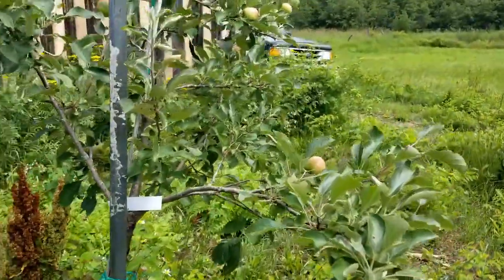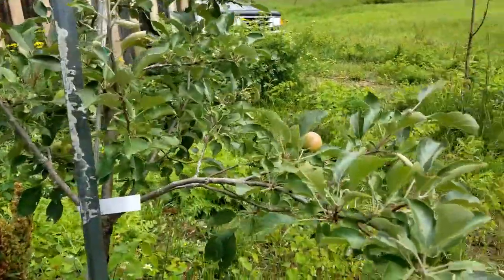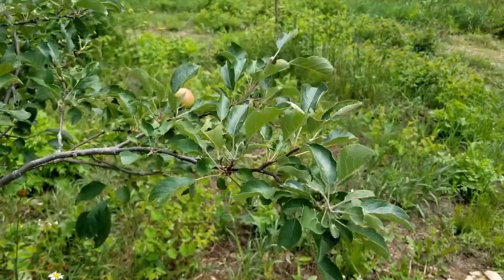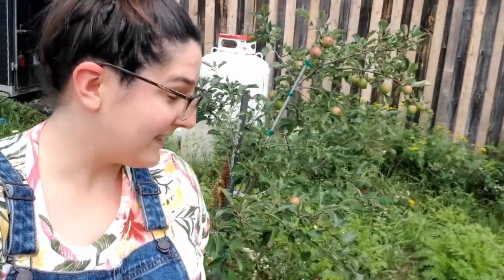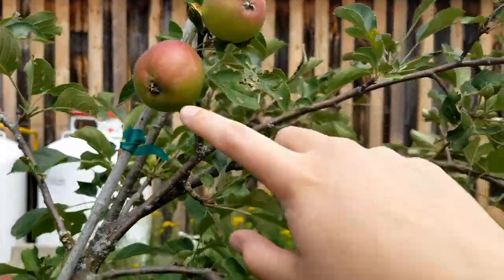The apple tree's doing very well. However, you may notice there's quite a bit of apples missing on this lower branch. It's not the deer like we were anticipating. It is in fact our dogs. The darn things keep jumping up and grabbing a snack. But they're getting pretty big and pretty red too.